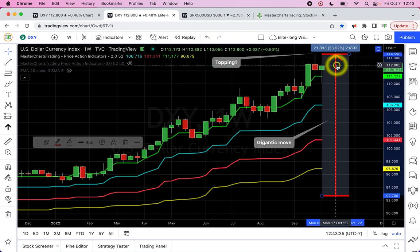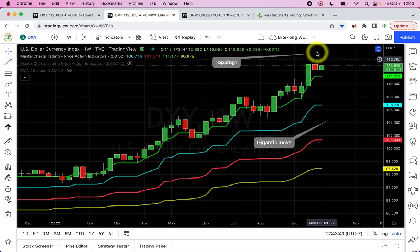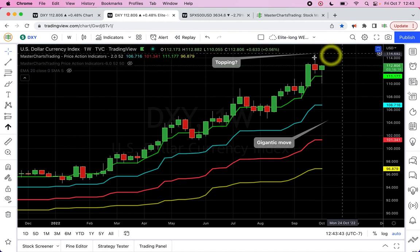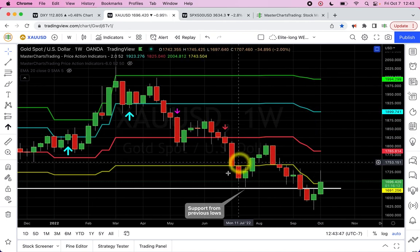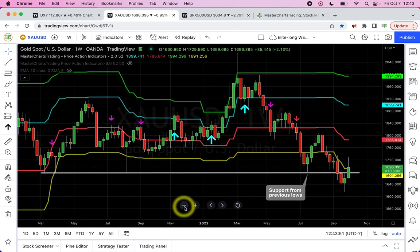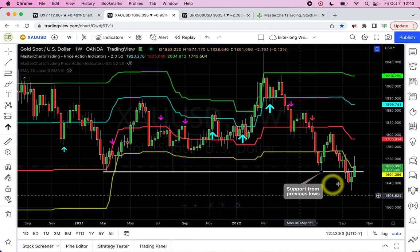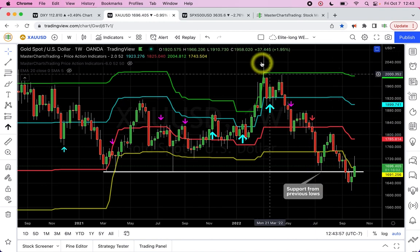So we're kind of approaching that level of recent highs, and again, I don't know if it's gonna hold, and we might just make new highs. So by extension, I need to know what's happening to the dollar, because we also trade gold, and gold currently is in a downtrend.